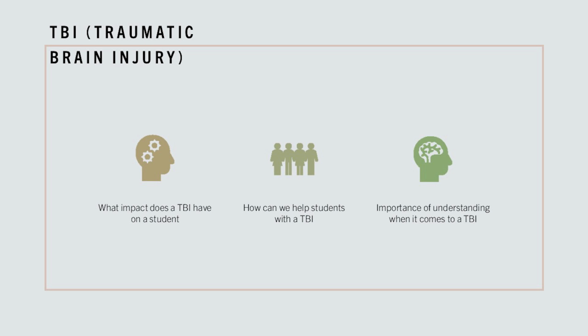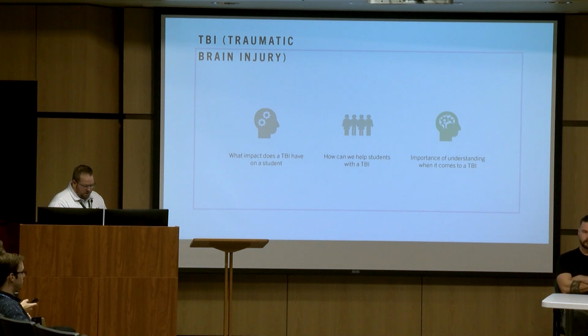And understanding TBIs, why does that matter? Understanding the impact of TBI can foster inclusivity and support in the educational environment. When we reduce the stigma and encourage empathy and inclusivity among staff, faculty, and students, that makes a big difference for those students. They don't feel like they're out in the cold by themselves. That we understand what's going on, and we're making sure that we're there to help them. Early recognition of the challenges associated with TBIs allows us to provide tailored support to that individual to make sure that they're successful both academically and professionally.